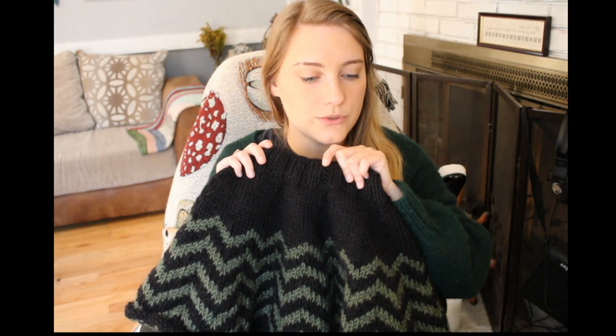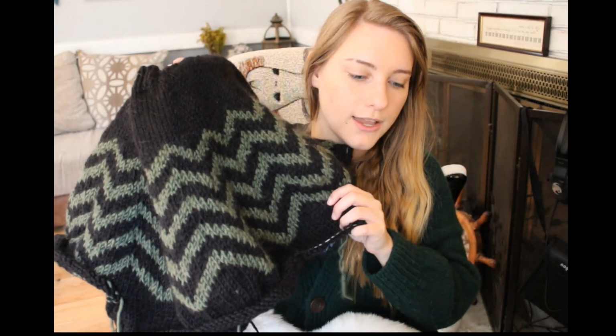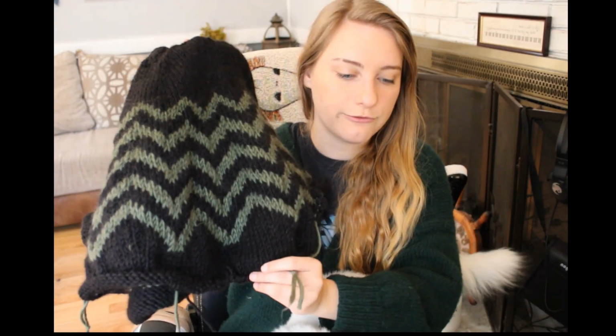Okay, so I used quite a few different needle sizes for this. For the ribbing here, I used 4mm needles, and then for just the black stockinette, I used 4.5mm. And then when I got into the color work, I used 5.5mm. So yeah, a lot of different needle sizes. And then I went back to 4.5 when I was done with the color work.